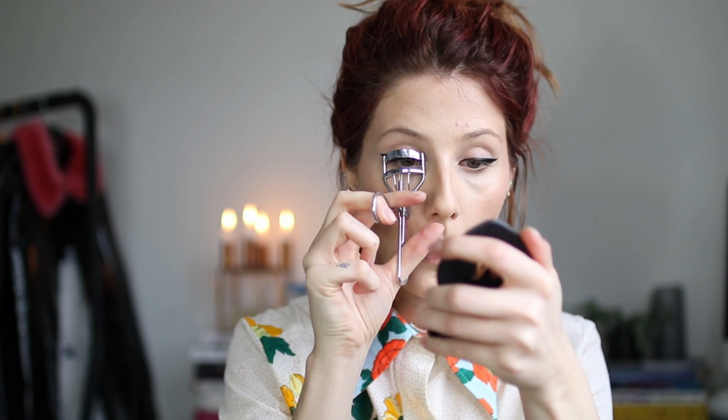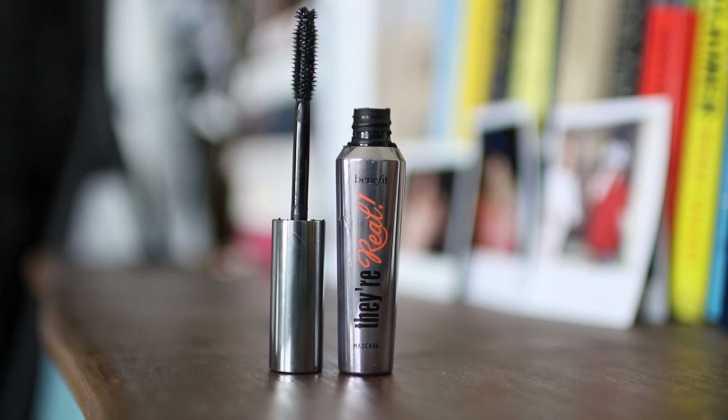Okay, so then I'm going to curl my eyelashes, and I'm going to put mascara on my top two lashes. I know that this is quite a backwards way for me to finish off my makeup. I'd normally put my mascara on last before my lipstick, but you'll see why I'm doing it the way I'm doing it in a minute. And at the minute I'm using two mascaras because I've just started using the Benefit They're Real mascara.